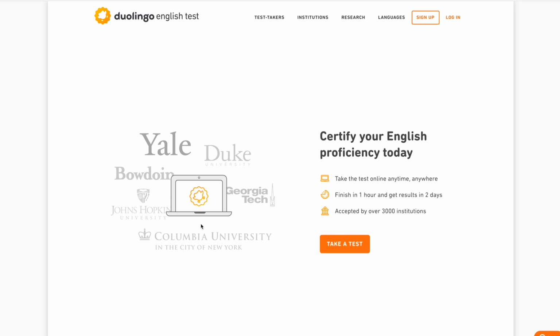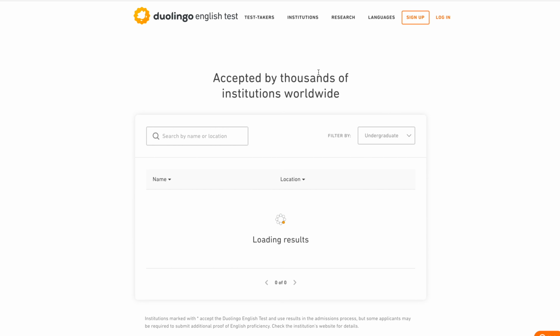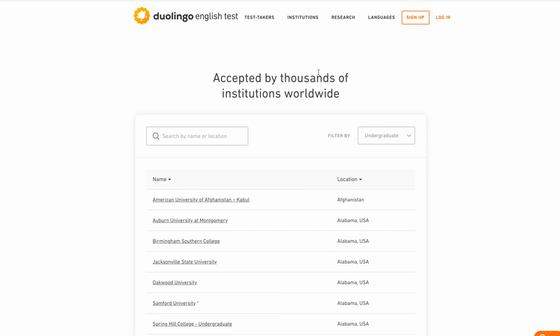So the first thing you do is go over to the Duolingo test website and then go up to institutions and then who accepts the test. I think this is an incredibly useful feature that the Duolingo team have provided for us. It saves so much time because you can just type in the name of the university in this search bar.